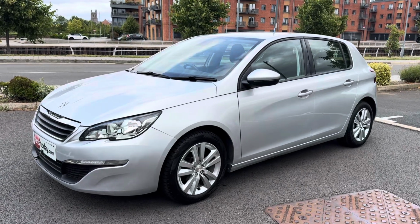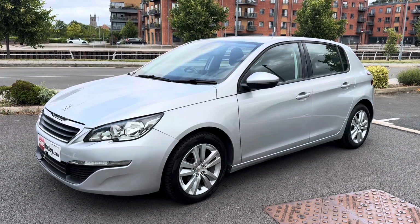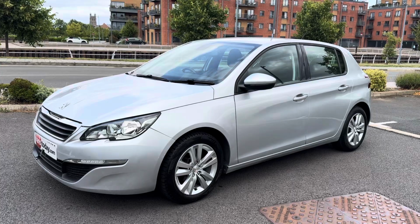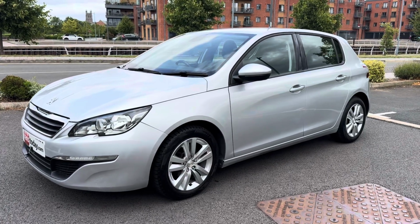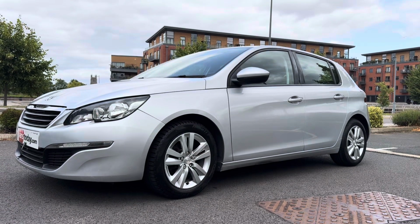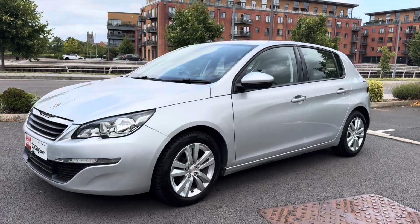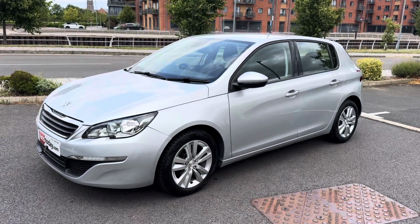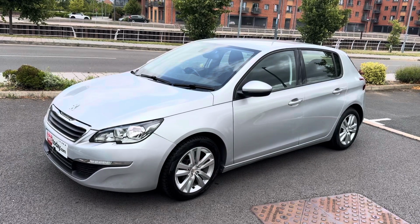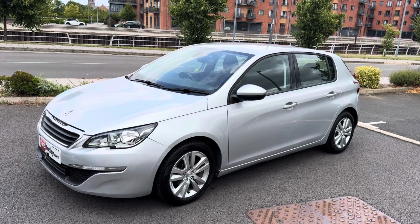I'm here to give you a video walk around of this 2014, 14 plate Peugeot 308 with the 1.6 HDI engine in Active specification, which actually gives it a pretty good specification, to be fair. Now this is a part exchange on one of the vans. It isn't some kind of show queen, to be fair. There are some marks around it and stuff, as you possibly would expect for a vehicle of this age and miles. Mileage being 95,000 miles.